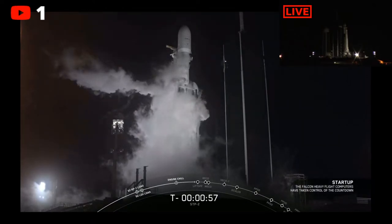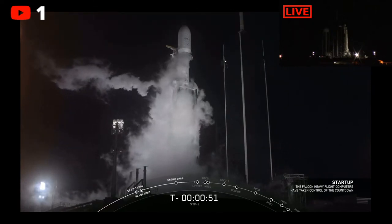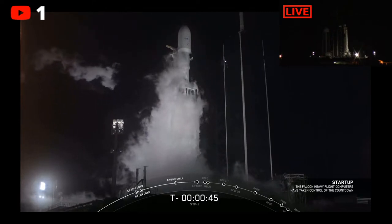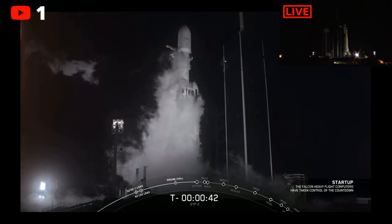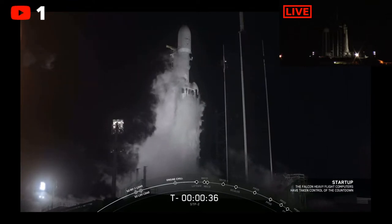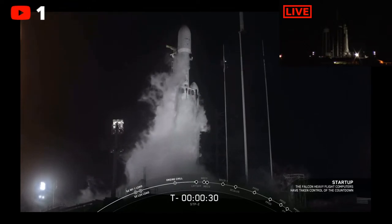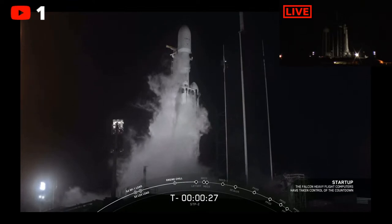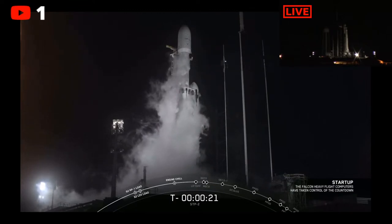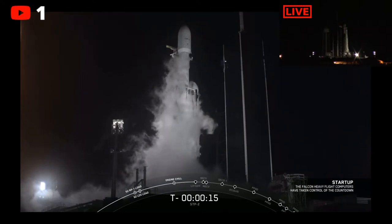Ground gas close is complete. And the vehicle is in startup. Mission director, go for launch. T-minus 30 seconds. T-minus 15 seconds.